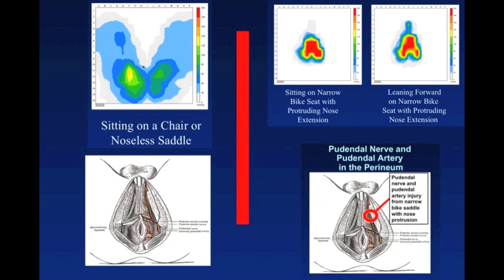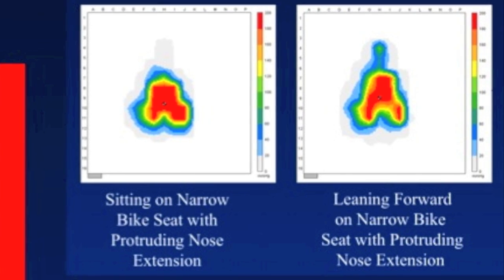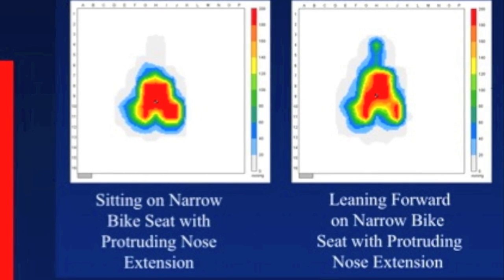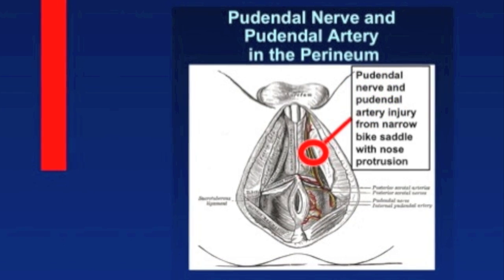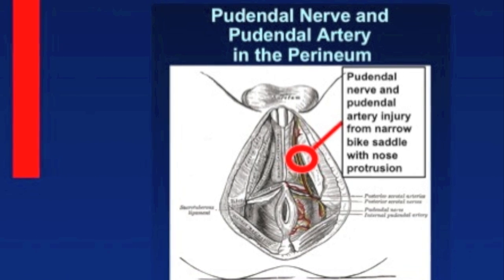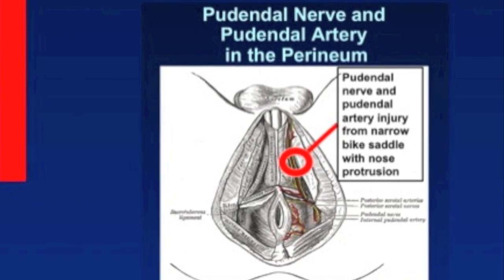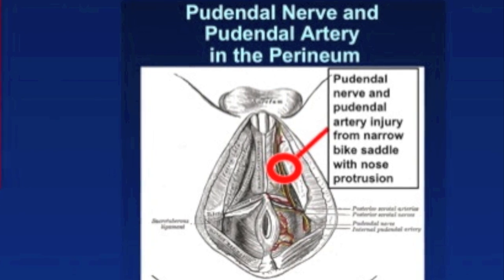This next slide shows saddle pressures while sitting on a chair or noseless saddle. You can see on the left the pressures are dedicated to the sit bones. On the right, using the narrow bicycle seat with protruding nose extension, you can see that the pressures are basically placed on the perineum. On the bottom right, you can see that the pudendal nerve and pudendal artery can be permanently injured from bike saddle compression, where the bike saddle is narrow and there is a long protruding nose extension.